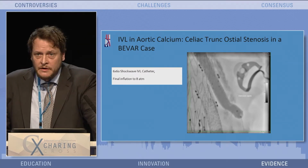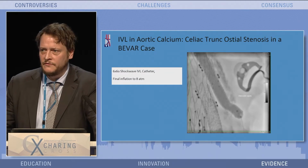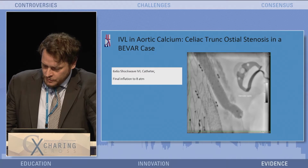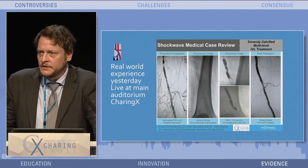And it is not that I start in the morning thinking, where can I use this technology in different places. It's just, this stent would not open at 25 atmospheres, and then you have to deal with it and find a way to help the patient and make your implant work. So this is about real-world experience.